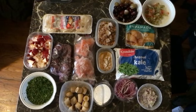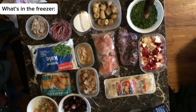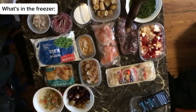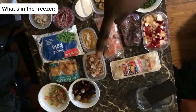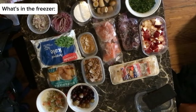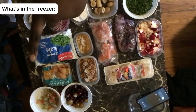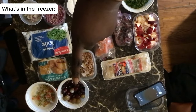This is the freezer. Where's my finger? So this is the freezer, guys. I have my knish here, some apples I froze, some parsley I pre-chopped, the apples I meal prepped last week, knishes, I have blueberries still, some squash I froze, some tofu carrot celery blend, some butternut squash ravioli mixture, some frozen kale, the onions I prepped and froze, some bananas, the peppers, and grapes.